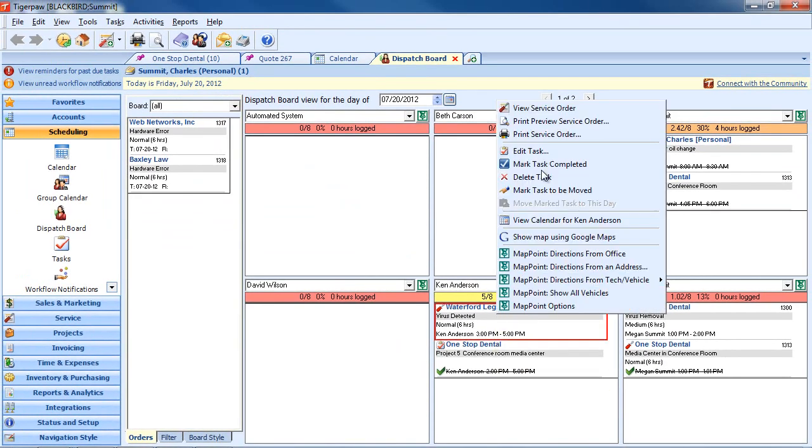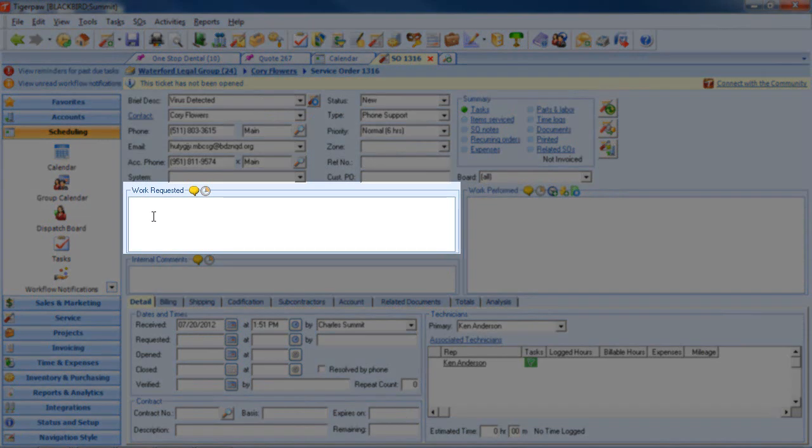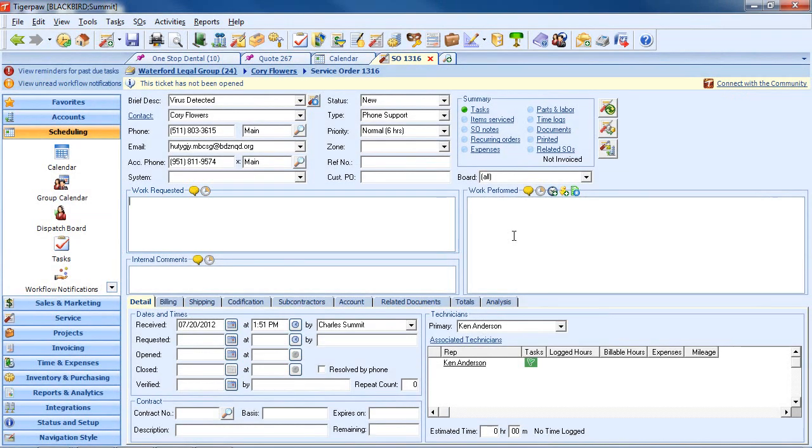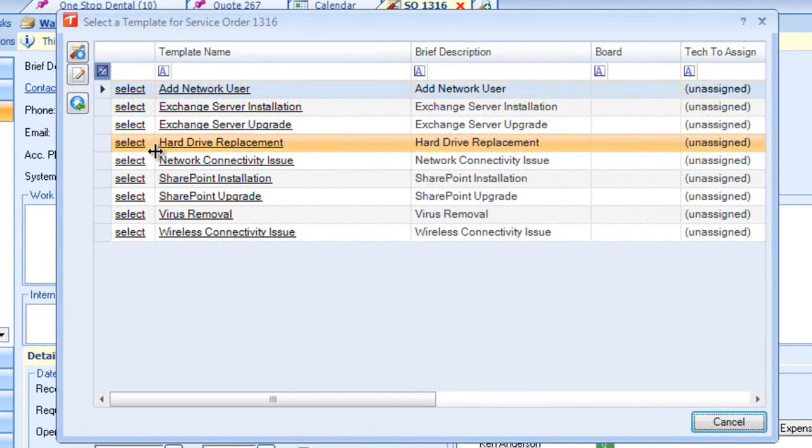Now if I right click this entry, this takes me right over to the service order. This is a virus detected. In the work requested, I could freehand type here, or I could pick from a library of these that have been created in the master tables. I can do that as well for the work performed. I also have the option to use templates. This shows me the list of templates that I've predefined.